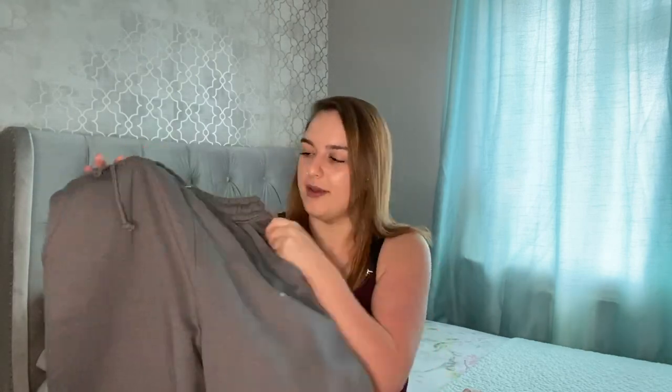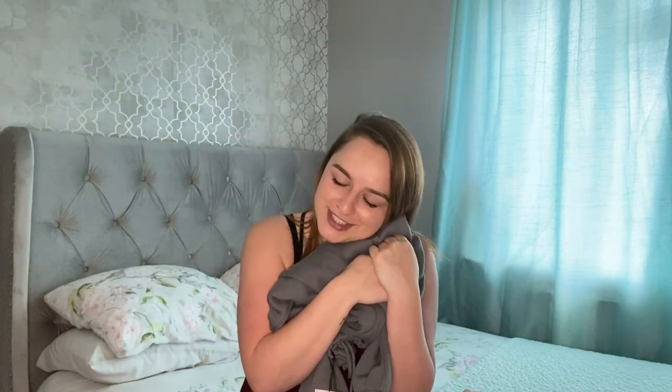Normally with joggers, I wouldn't get this kind of style at the end. I feel like it's cuffed or something like that. I don't know if that's the right word for it, but a lot of my pajama bottoms and my jogging bottoms are the cuffed ones, not like this. So yeah, I'm quite excited to try these on, to be fair, because they are so cozy. I could just go to sleep with them.